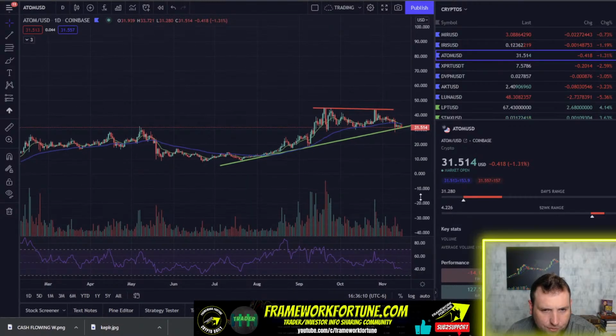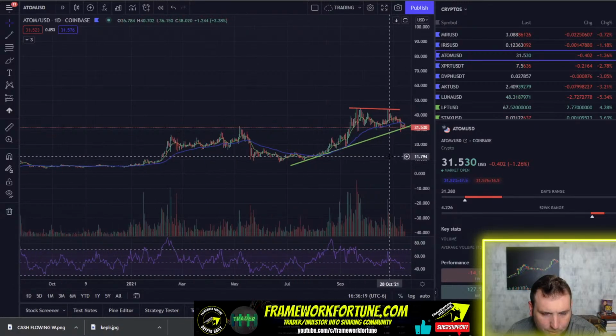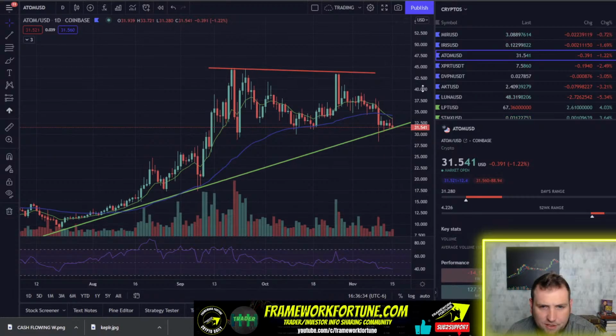But I will be absolutely fine if it drops to 25. I'll have no problem with that. Yeah, right across there. 25 is definitely probably going to be the floor, but that's if it cracks. It still hasn't cracked yet, so we'll see. Very easily we could see it pop back up tomorrow because it did have a pop earlier today, I think almost up to 34 before it started having the second sell-off today.